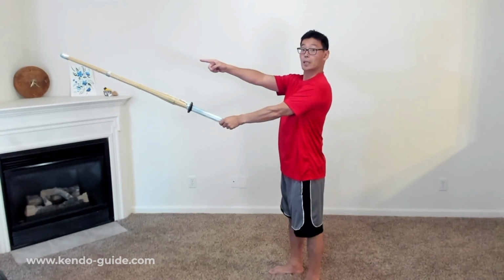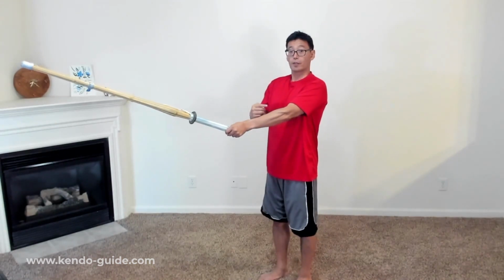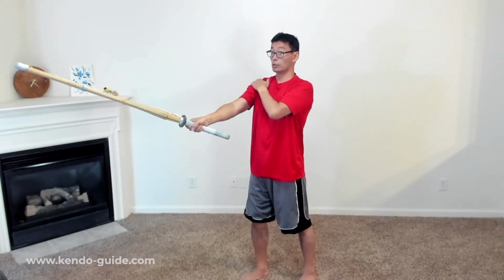And now you can see my Tensaki, the tip of the sword, is around my eye height or a little bit lower, maybe chin height. Okay, like that. Now I put my right hand, so I don't put my right hand at shoulder height. I put my hand there, like this. That way I can keep my shoulders down, so I don't do like that. It hurts my shoulder. If I do that over and over, probably my shoulder will cry.